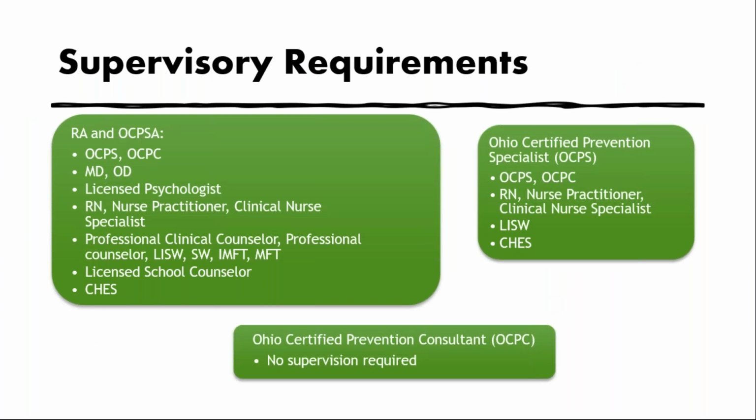So real quick, just so that you know, if you are an RA or an OCPSA, these are the people who can sign off on your supervising. So another OCPS or an OCPC, a medical doctor or an osteopathic doctor, a licensed psychologist, an RN nurse practitioner or clinical nurse specialist, a professional clinical counselor, LISW, LSW, MFT, a licensed school counselor, or someone with a CHES.